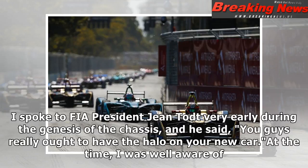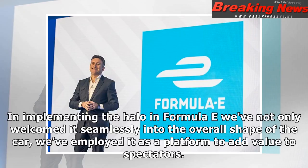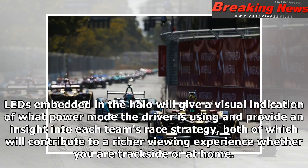At the time, I was well aware of the reservations some people had about its effect on the appearance of single-seater cars, but, as the engineers like to say, there's no such thing as a problem, merely a solution waiting to be found. In implementing the Halo in Formula E, we've not only welcomed it seamlessly into the overall shape of the car, we've employed it as a platform to add value to spectators.